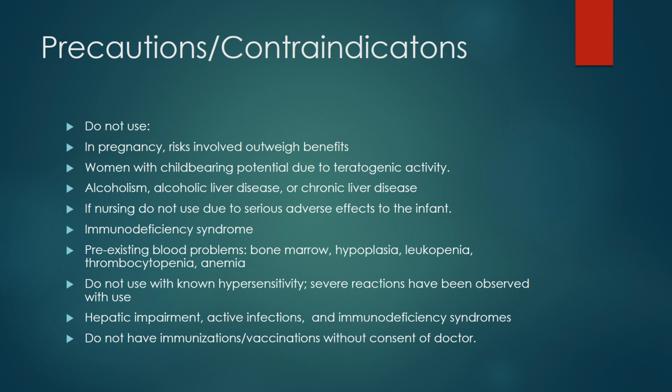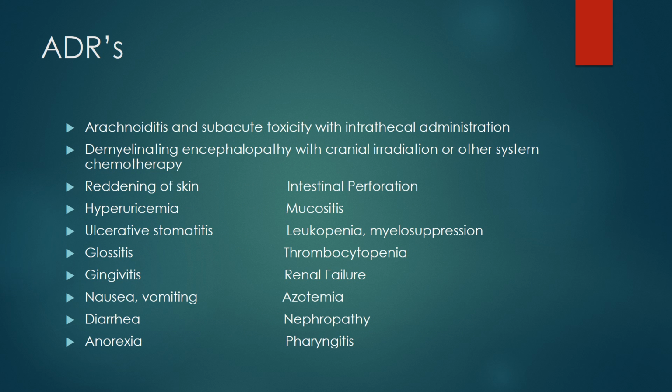Also, do not use if you have immunodeficiency syndrome or any pre-existing blood problems. Do not use if you have a known hypersensitivity or allergic reactions. Also, liver impairment, active infections, immunodeficiency syndromes. And do not have immunizations or vaccinations without the consent of a doctor. And these are just some adverse reactions. You can read through them.